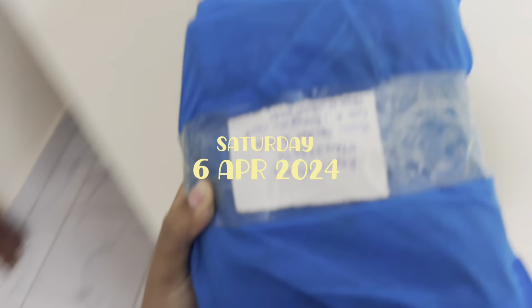Got my Eid skirt that I ordered from online. It didn't fit me. Come here. Oh, I already strained it out. I think it fits you, but it's a little bit short. Right?